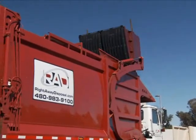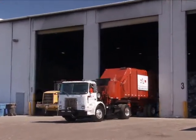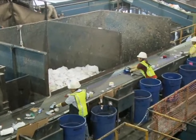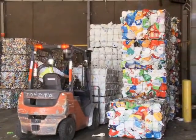Capture, sorting, and processing of these materials. The truckloads of recyclable materials that we collect are converted into reusable commodities. This is done by taking the materials and sorting them into pure material units. From there, they are shipped to manufacturers and made into new products.